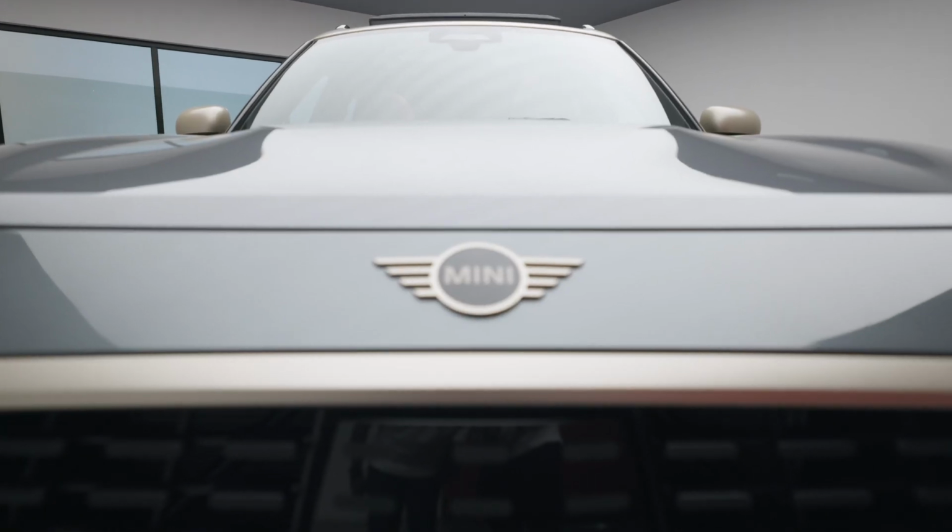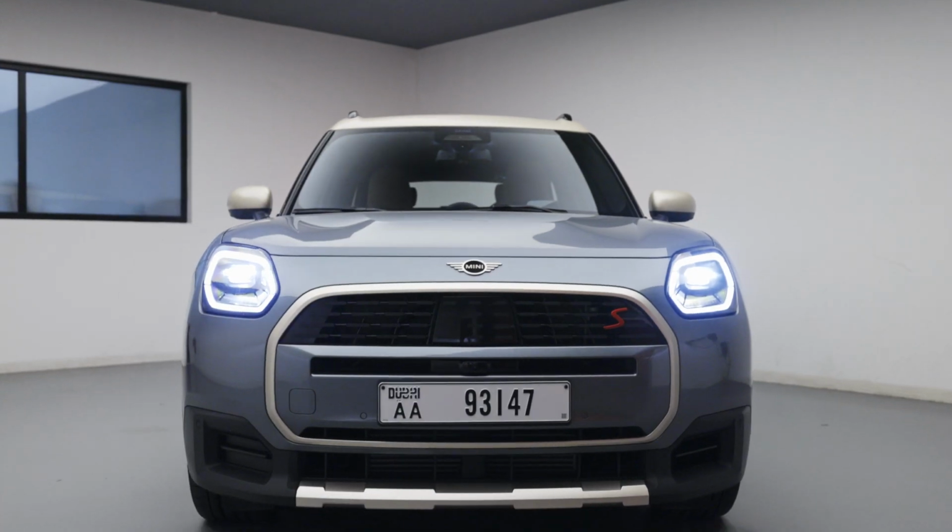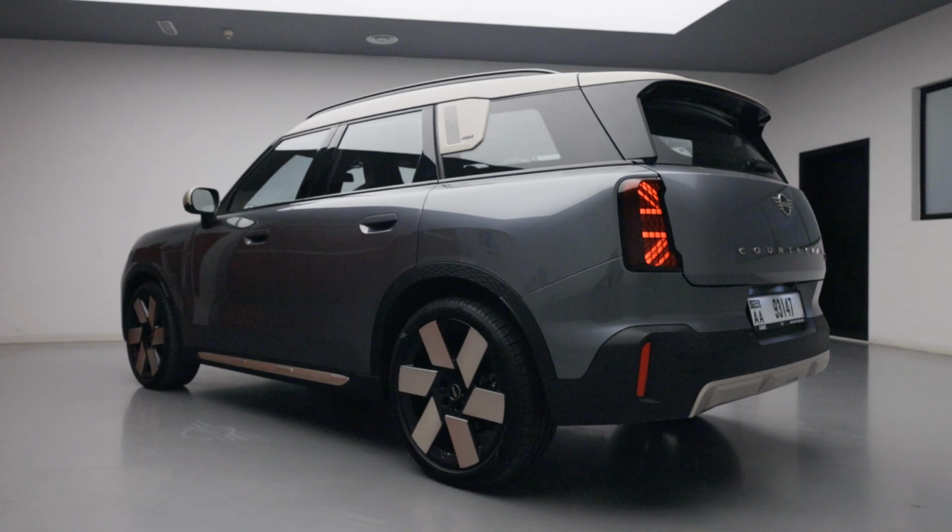That's not what I was expecting. Is that really a Mini? I mean, look at the size of it. That can't be a Mini, is it? Turns out it is a Mini, the all-new MINI Countryman.